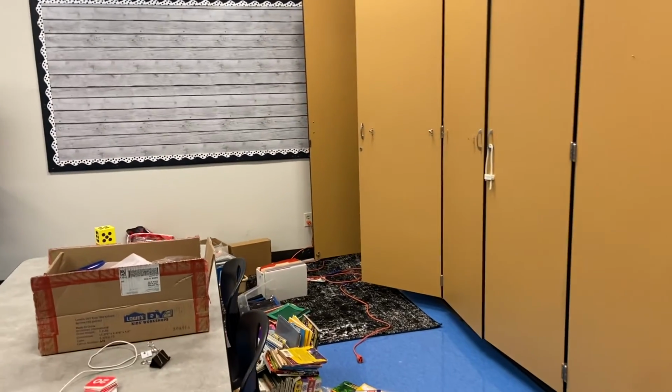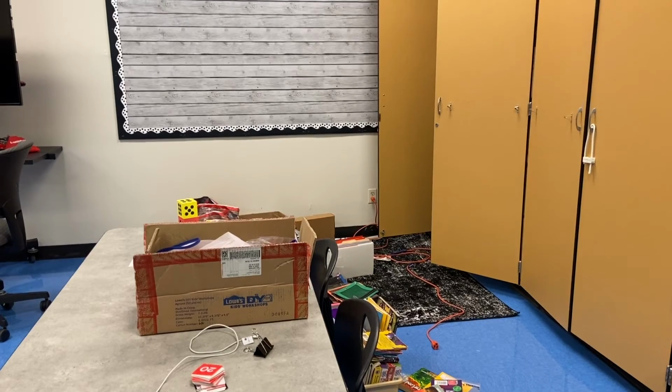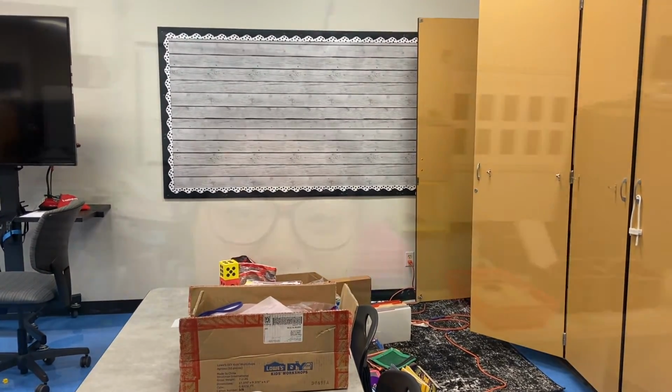So tomorrow, focus on cleaning up, go ahead and start figuring out morning meeting, start putting up the rest of my posters. So that is the end of classroom setup days 4 and 5.